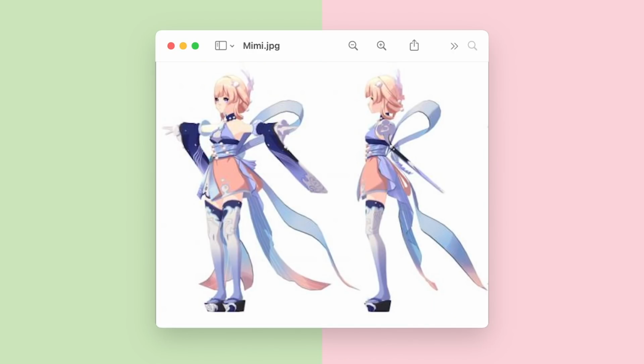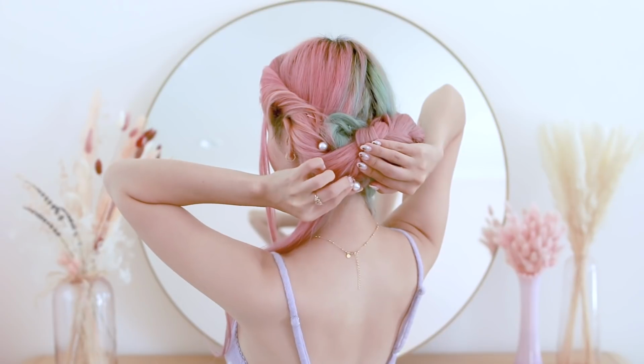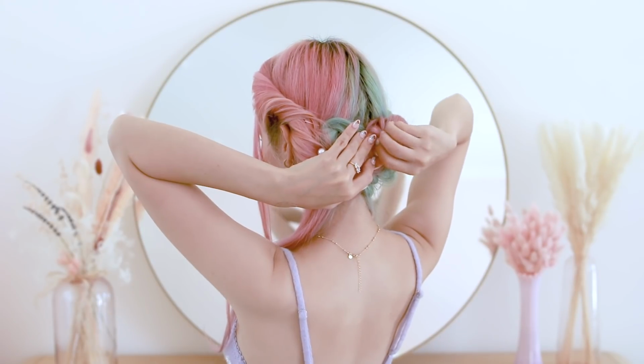And then from the back, if you really squint at her character sheet, you can see that she has these little pearls in her updo. So I'm just going to replicate that and spiral in these little pearls.